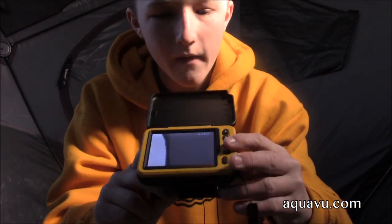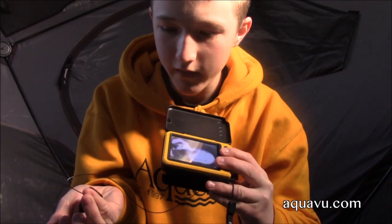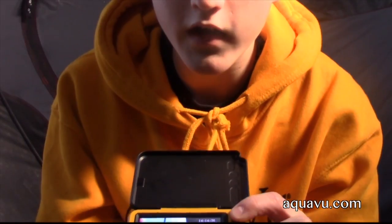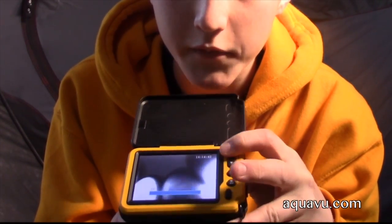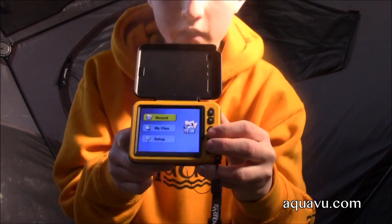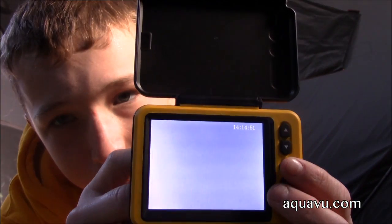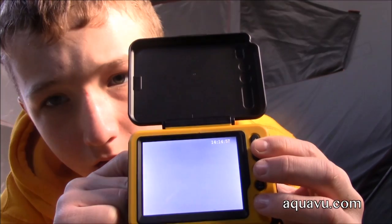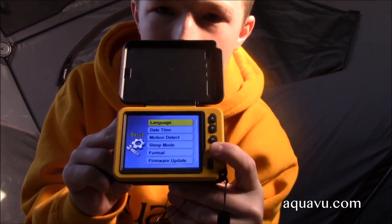Here's the recording. You can adjust the screen brightness or the LED light by just pressing that, or you press it twice. Adjust the brightness by pressing the up button or down. And we can turn on the light. Then you have menu options, which are setup, recording, and you press the enter button is the light button.